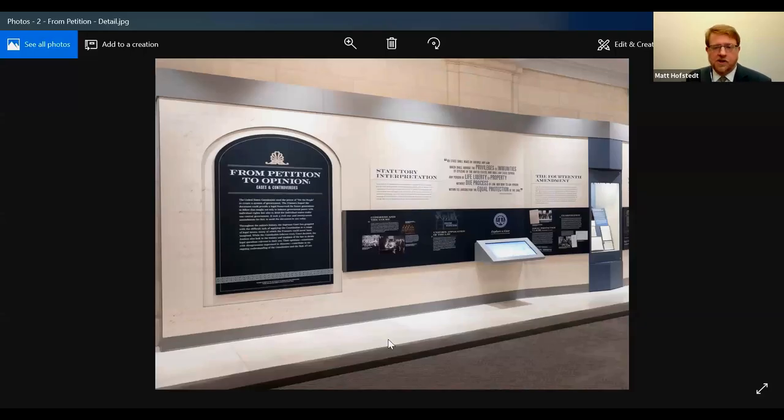So our current exhibit, as Nikki mentioned earlier, is called From Petition to Opinion: the Supreme Court at Work, basically. And so one side of the hallway, and I don't know if the picture is going to show up, is about the step-by-step, like how do we get justices? How do they get appointed to the court and confirmed by the Senate? And then how do cases percolate up through the lower courts and then eventually get petitioned to the Supreme Court? And then what happens at each of those steps in this process?